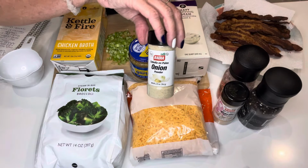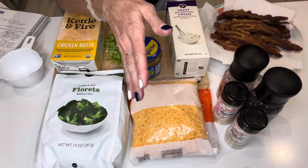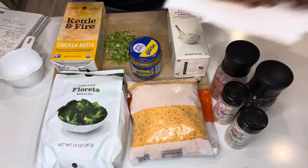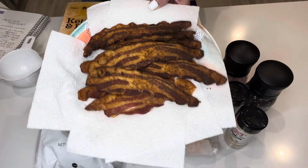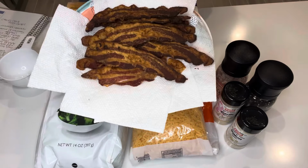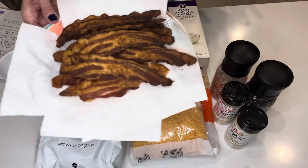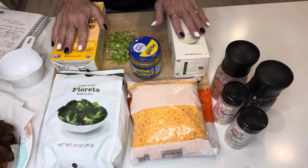The recipe originally called for onions, but we don't do onions in this. So onion powder will give it the flavor, some salt and pepper, and then this is definitely not vegetarian. We cooked the bacon that I made earlier, and we just need a few pieces of this to crumble on top. But you make a whole pound so you have it to eat in your house also. So we're gonna go over to the stove and start making this.